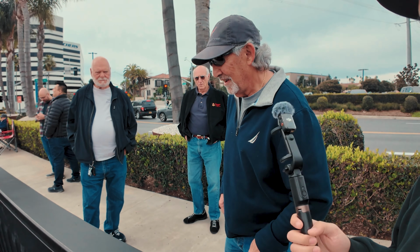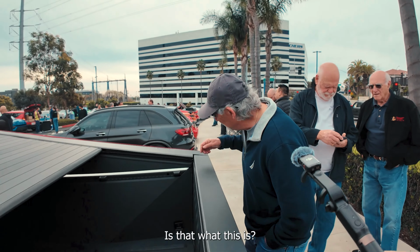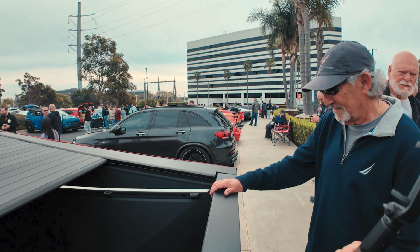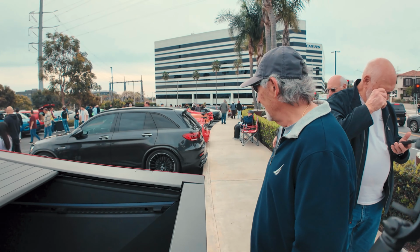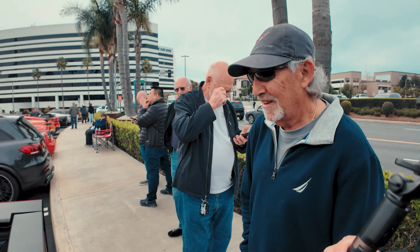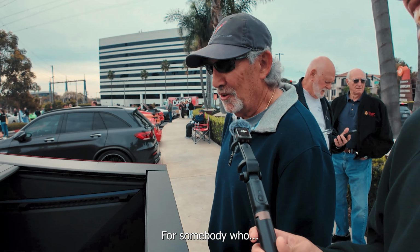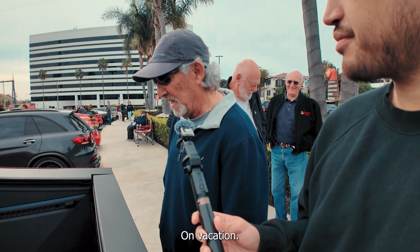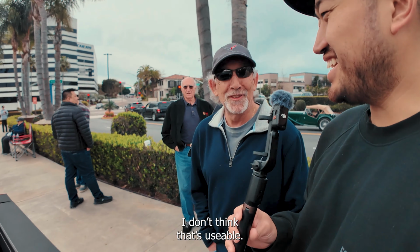What do you think about the bed size? Bed size is decent. Oh, they got lights in here too? Yep. LED lights on the side. And on top of that, this tonneau cover is lockable and it can support up to 300 pounds standing on top of it. Really? Do you think that's usable? I guess for someone who's going to use it on vacation, put stuff in here. But to stand on it, no. I don't think that's usable.